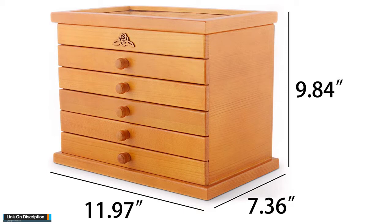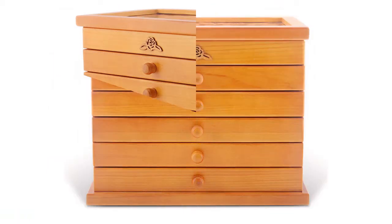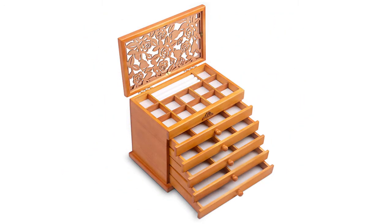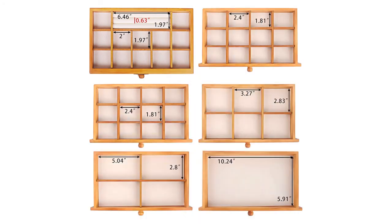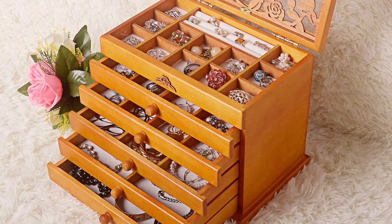With an incredible design, you will undoubtedly admire the great look of this jewelry box and respect its helpfulness. Gorgeous hand carvings on the top highlight exquisite style. Protect your precious jewelry in 5 drawers housed in staggered compartments.